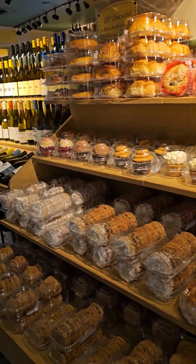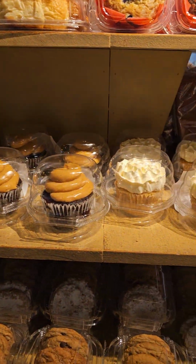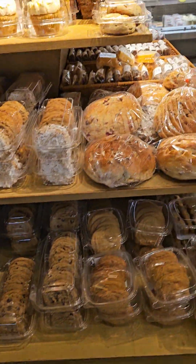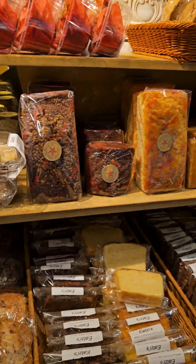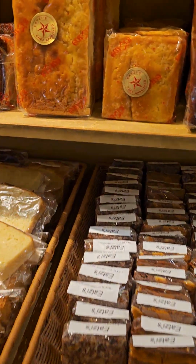I don't even know if you saw all of these little muffins, cookies. All of that good stuff to spoil you for little things. Other pastries here as well. The music is always great.